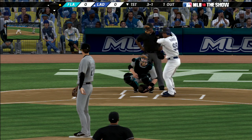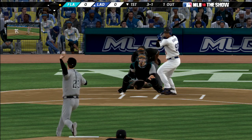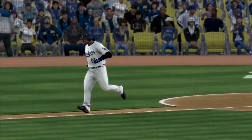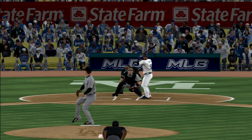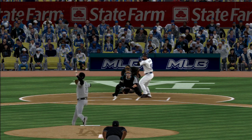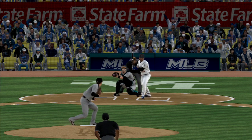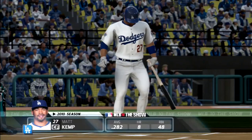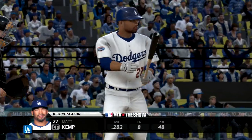Yeah, baby! And that misses, ball 4. So it's first and second now with only one away. And you can tell they didn't want to give him much of a shot at anything there. We'll probably see a lot of that going forward. So first and second with one man gone, and that'll bring in the powerful center fielder, Matt Kemp.